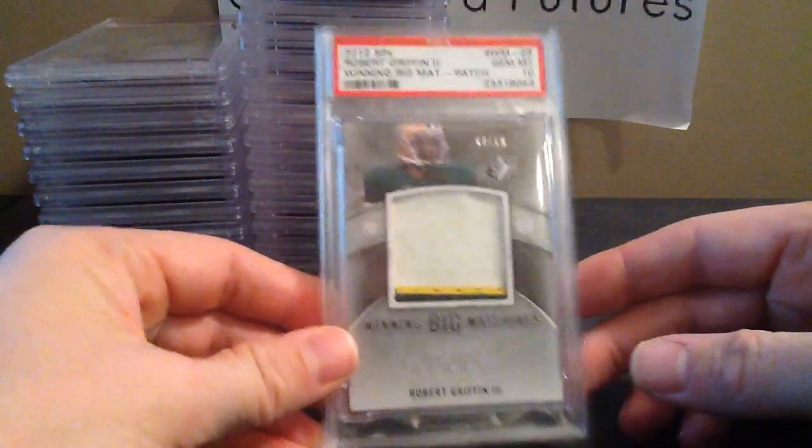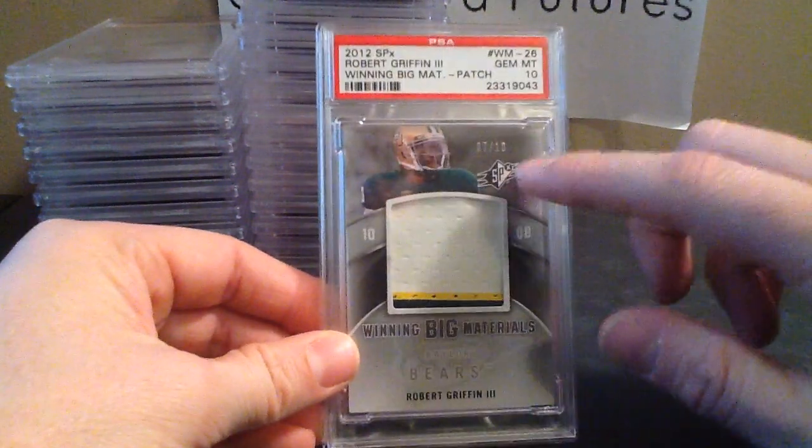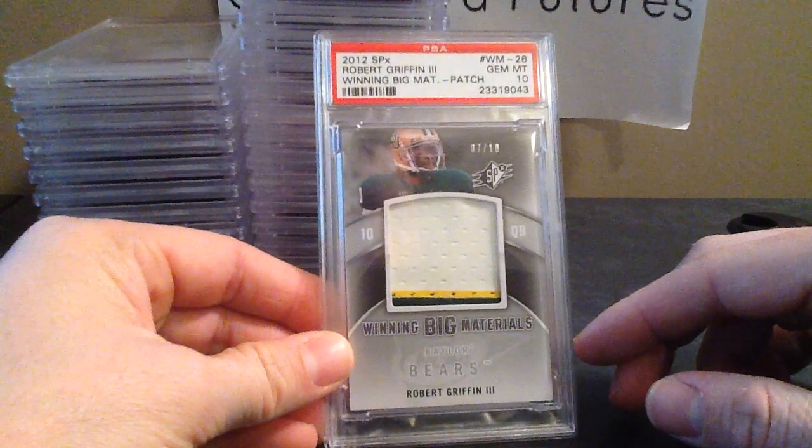More Robert Griffin. I just like this card because it was numbered so low. It's like the SSP version out of 10, and it got a PSA 10. So it's got a nice patch on there. Pleased with that one.